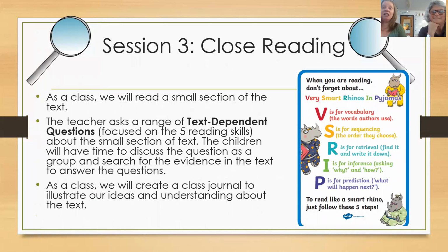Session 3 is a close read. So we take a small section of what we've read the day before. That might just be a paragraph, it might be a page, and we look at text-dependent questions. Now, these are really important. Text-dependent questions are questions that they must be able to answer only from reading the text. So it's not from their general knowledge, not from what they might already know. They must be able to find the answer in the text.